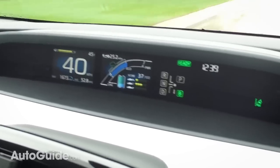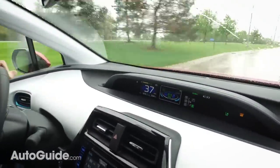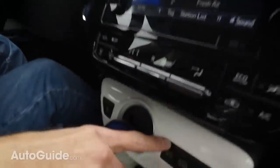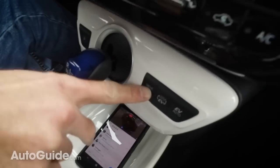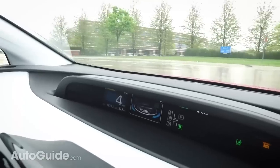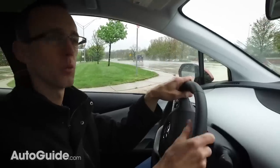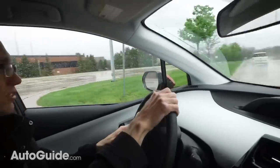Well, I should also mention the drive modes. You've got three drive modes: power, eco, and normal. I just find myself leaving it in normal because... And Ben, up there, you might want to show that. Power, eco, normal. Normal is just normal, right? It's what you use for regular, everyday driving, and it's fine.